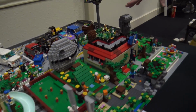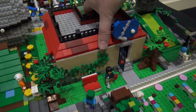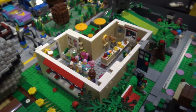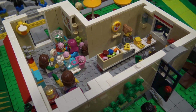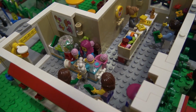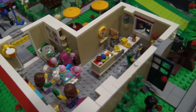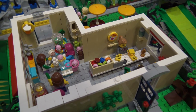So starting here at the clubhouse is where you get your ball, and you can get ice cream when you're done. But let me open this up for you. You can see inside, you can get your golf balls, you can get some ice cream. This was done by Erin and Micah, who are two of the people in our LUG. I love the detailed interior there. So many fun little details with the ice cream and all of that. They really do like to tell a story, so that's something that they always bring to their MOCs.